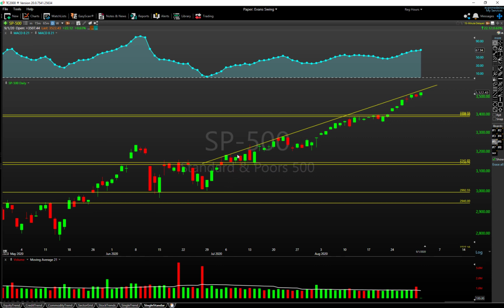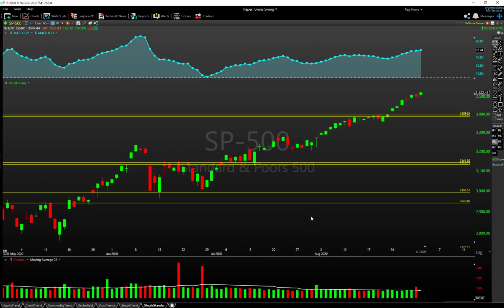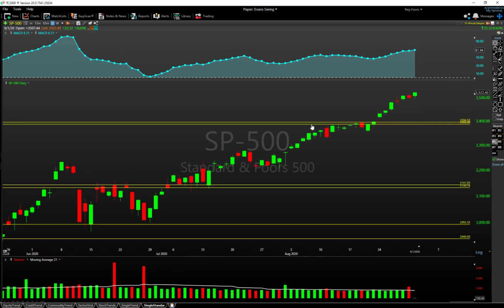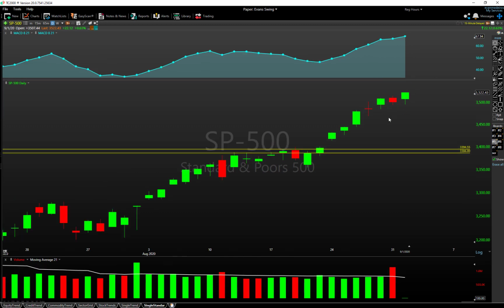There's lots of different points you could draw those channels. I'm not going to do all the different levels you could look at because to some degree they're a little subjective, but you can obviously do that to help guide your analysis to where we are in the bigger picture. But to me, there's no overhead supply to deal with. So that means, again, the direction here, the bias, is to the upside.